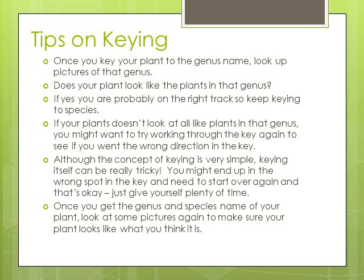So I would recommend, if you key out your plant and it says it's a pine, look up pictures of a pine, and just see, does it look sort of like that, to make sure you're on the right track before you move on to the genus key to get down to the species name. If it does look like those plants, you're probably on the right track. So go ahead and follow the key. If you key it to pine, it'll tell you what page to go to find out what kind of pine it is.